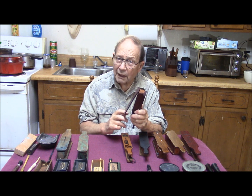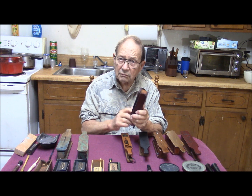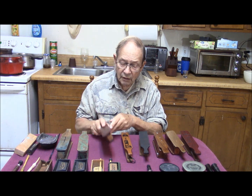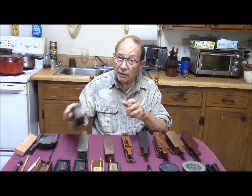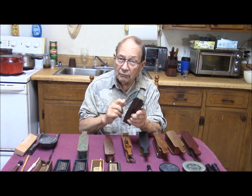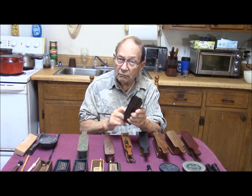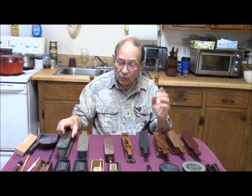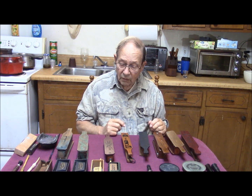And this is a boat paddle design. When I try to make the same clicks with this, it doesn't come out the same. Very much lower in tone. Okay.